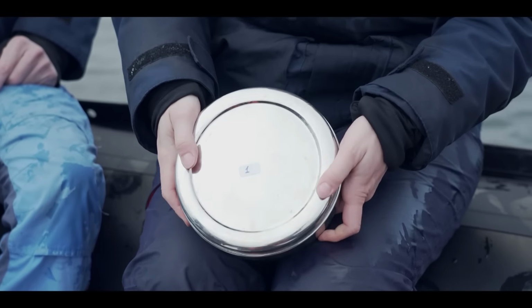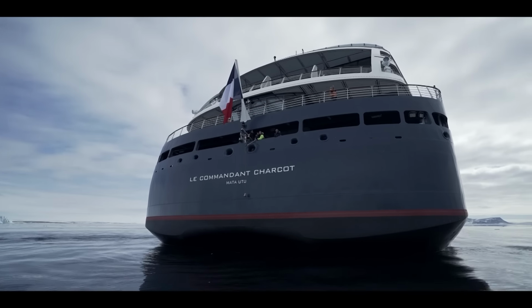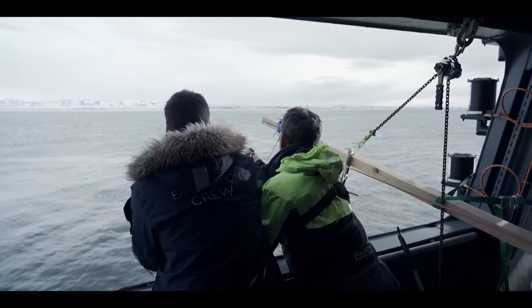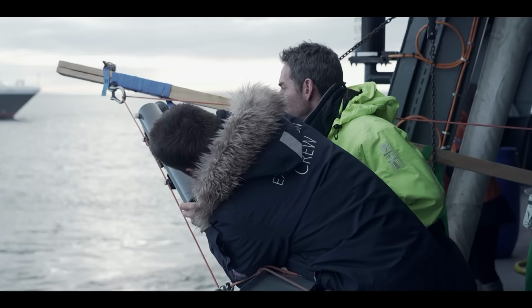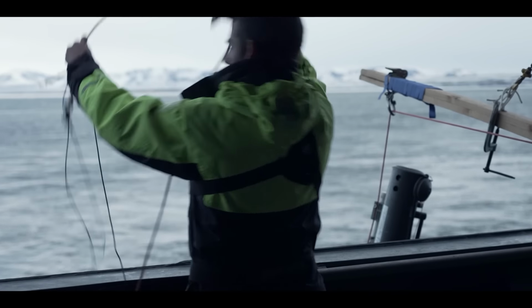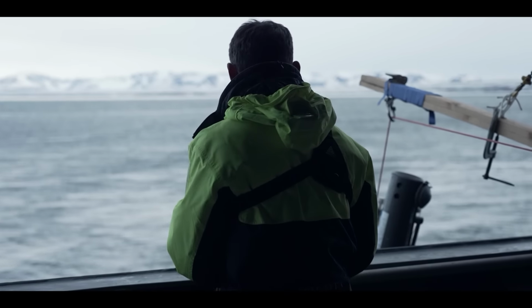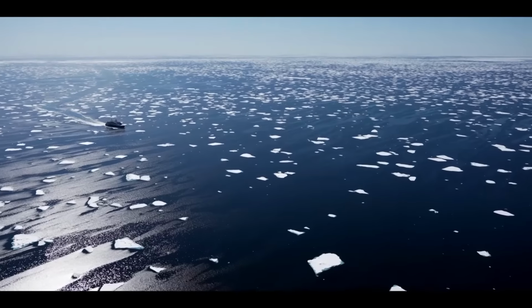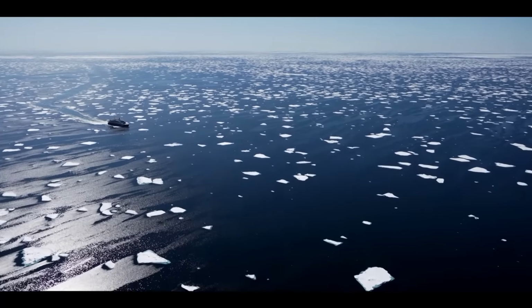From the beginning, the Commandant Charcot project aimed to reduce the ship's environmental impact and create a positive impact by turning it into a scientific research platform. Scientists can conduct their research on the ship, which also enables passengers to participate and interact with them. It is a unique opportunity to become part of the history of navigation and scientific research in polar regions. We explore some of the most isolated places, not just geographically, but also scientifically, as we collect data and gain a better understanding of how the world works.